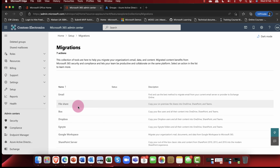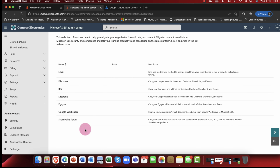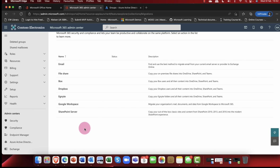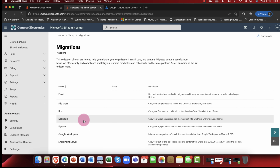But in terms of migration, if you want to migrate content across, let's say from Dropbox or file shares on your network, you can deploy an agent. And once that agent is active, you can then download your content. If you've got a SharePoint server. So again, we've got very, very simple wizard-based assistance to help you migrate that content in. Very, very cool.